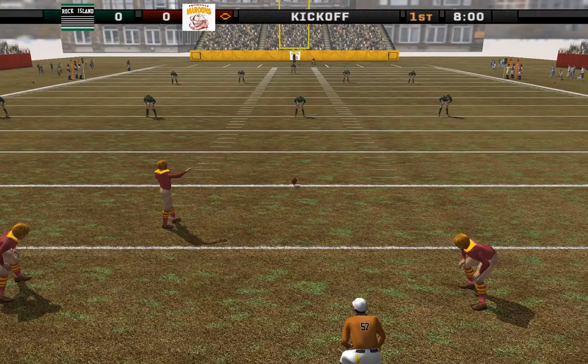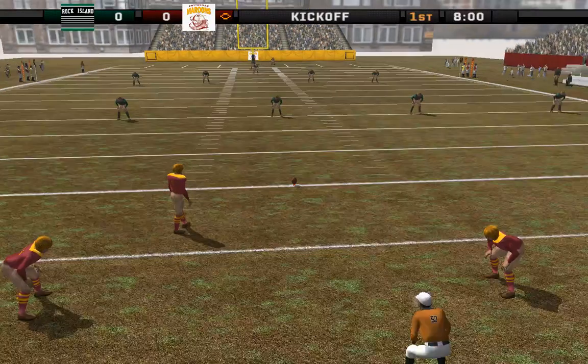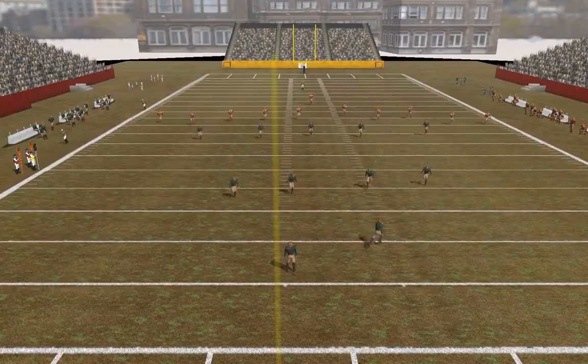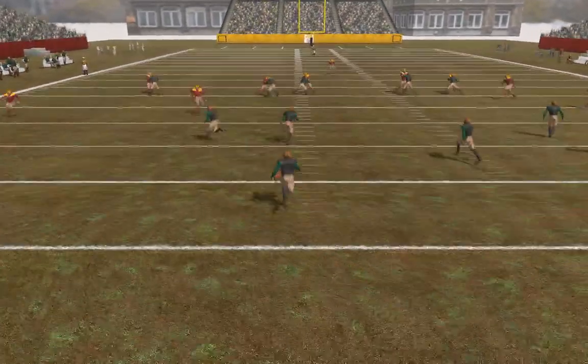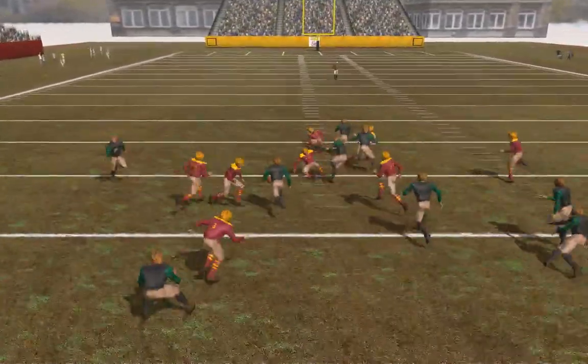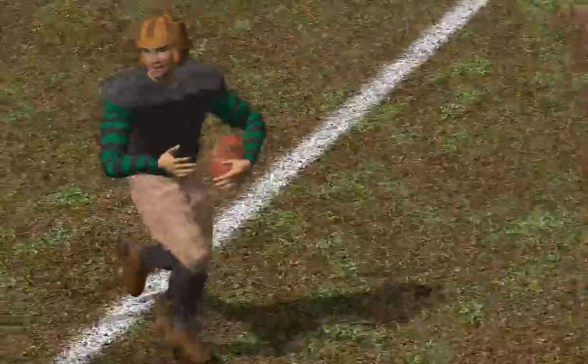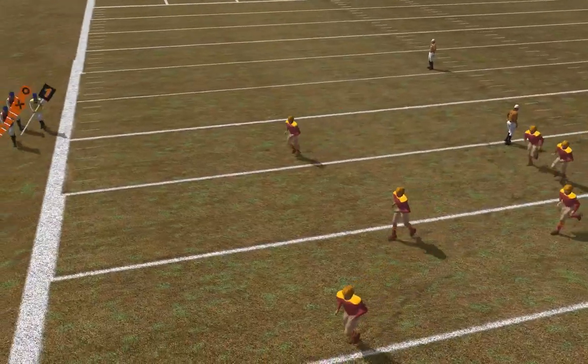Number five will be kicking off to start the game. Novak back deep to return. From the seven. Novak has a nice return, taking it back to the 35.